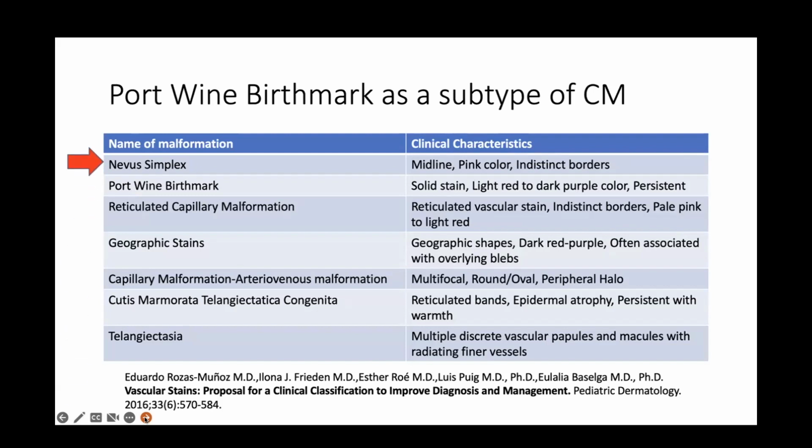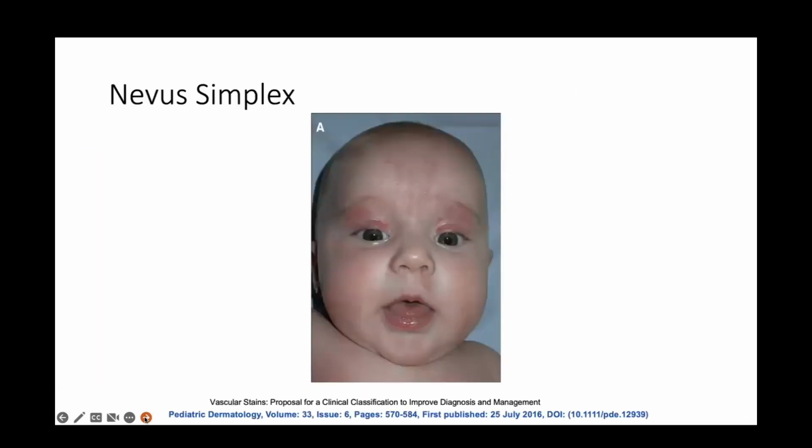So first thing, Nevus Simplex. So here's a Nevus Simplex. This is probably a very common consult for us in pediatric dermatology. Is it a Nevus Simplex or is it a port wine stain? So the Nevus Simplex is also known as the angel kiss. It looks like you got smooched. And this one tends to fade over time, and it's not associated with anything.